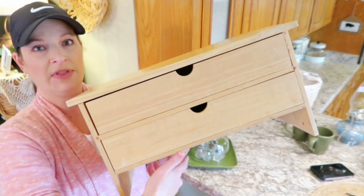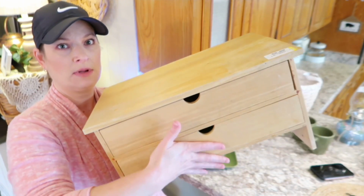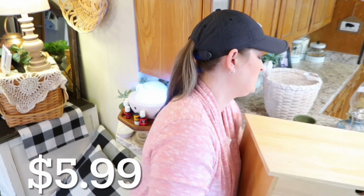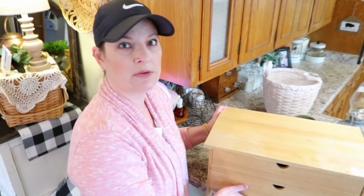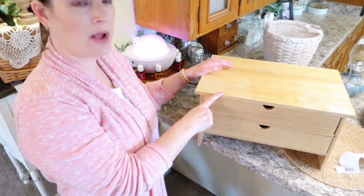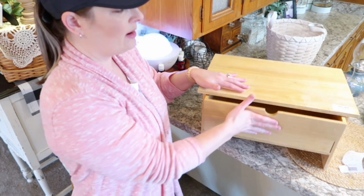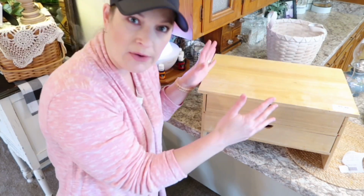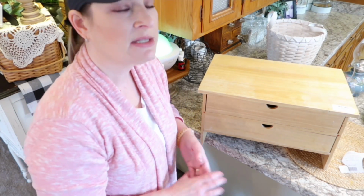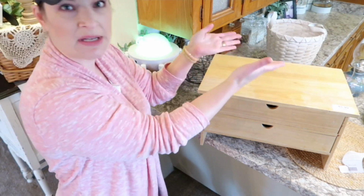So I got this. I love that it has the little drawers. It does have 2 drawers, and they work and they slide out really easy. And what I'm going to use this for, y'all, let me set it down. Get it over here where you can see it. Okay, so what I'm going to use this for, I'm going to put it in our homeschool room where I sit and do a lot of computer work, because I have a laptop, an iPad, an iPhone, all of those things, but sometimes I just want to sit down at a regular computer with the big monitor, but it needs to be lifted up on something.